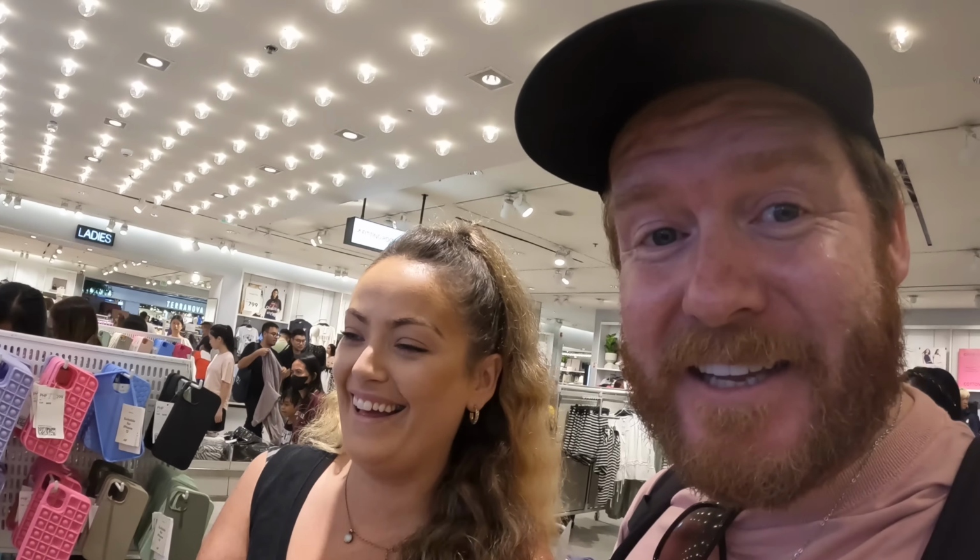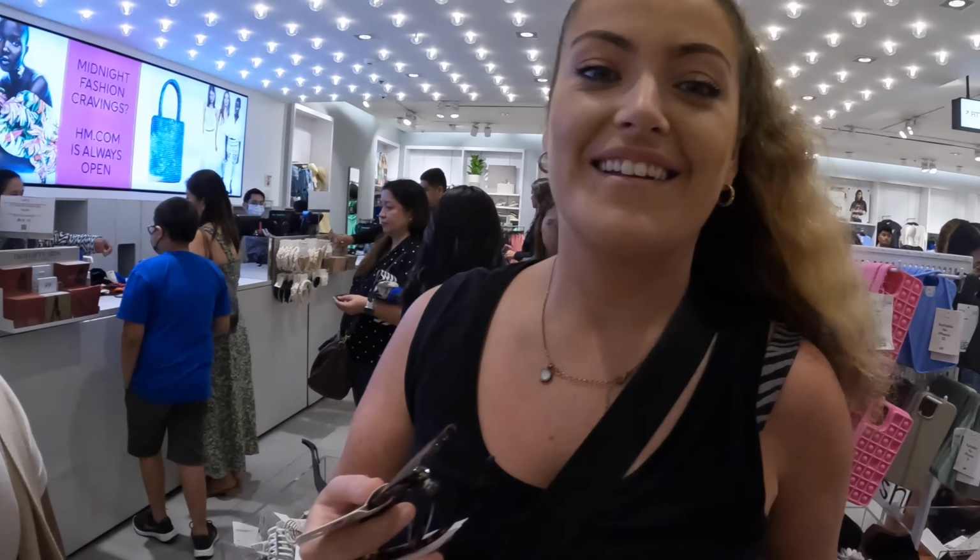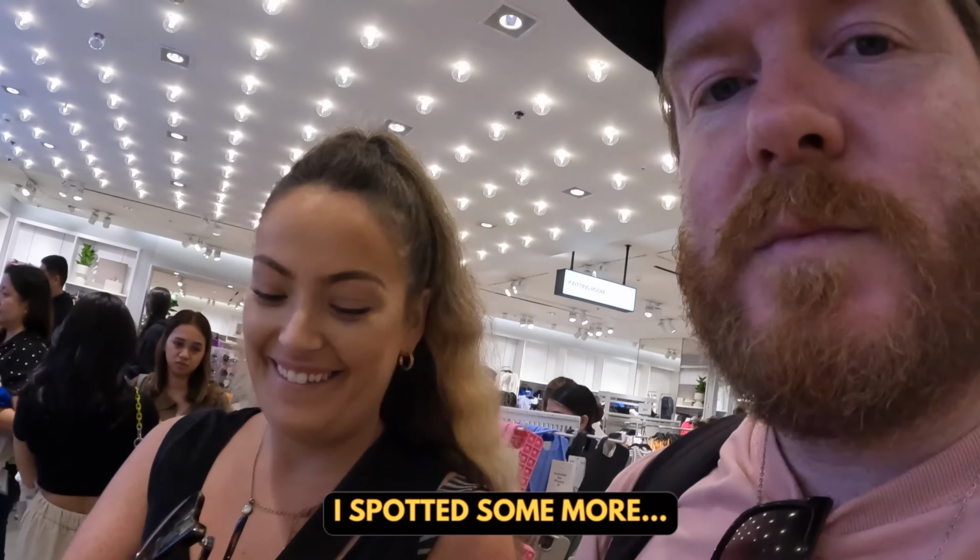Okay, sunglass update. She's not getting any of them. She's looking for different ones now. To give you an idea of how indecisive Samantha is, we are in the queue, about to be served, and she still has both of them in her hand because she can't decide which one. She's literally going to be at the counter and just pick one. Oh, stop. I spotted some more. And then made me stand in the queue. I don't even have anything to buy, and I'm standing in the queue. I didn't want to lose our spot.